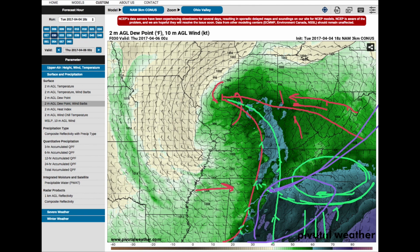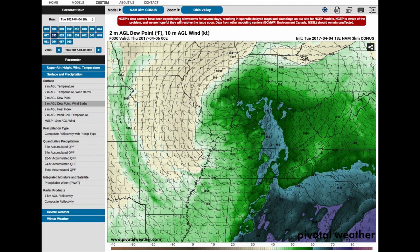And then also near the surface low, along that warm front. If there's enough moisture up there, if there's enough destabilization up there, we could get another area of tornadoes up there. And even this area has the potential for tornadoes, but I think the best area is going to be along and southeast of that boundary and ahead of that cold front. That's the best area for tornadoes.